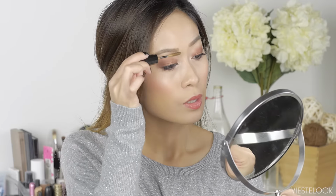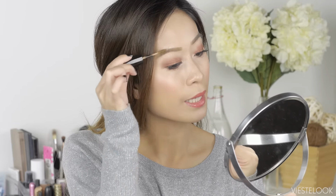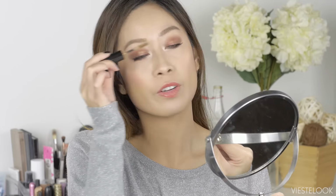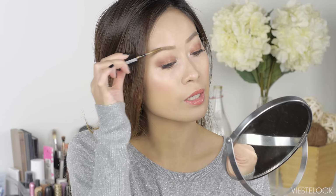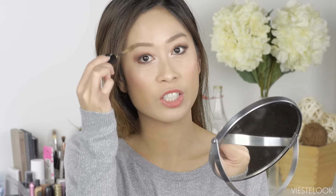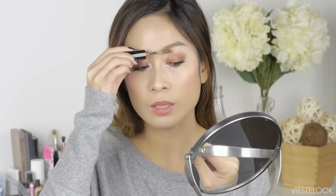So I just go like this, brush it upwards lightly, start from the front of my brows, and go towards the tail of my brows. I try not to focus it on the outer part because I like this part to be darker, and this one lightens my brows. So I just focus it here and then towards the center, and that's about it. And then also on this side. So that's what it looks like on the brows.